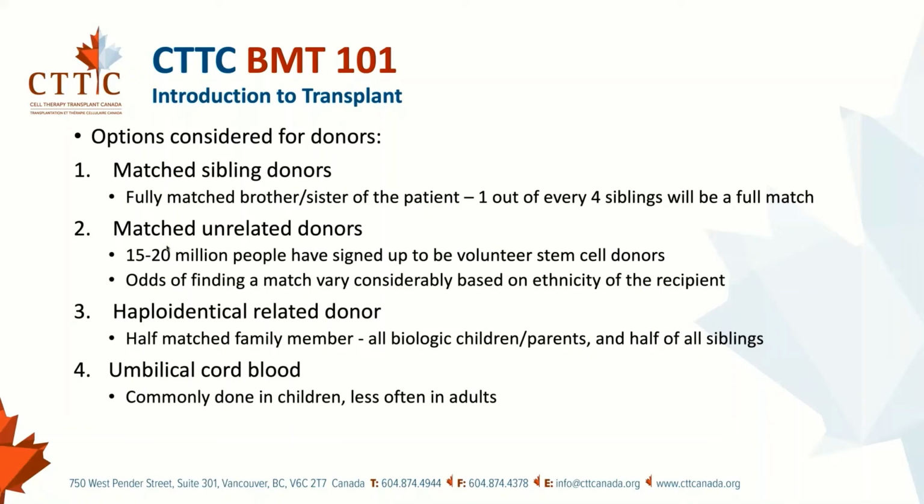So haploidentical donor transplant is an option for patients now, in particular, that don't have a viable sibling donor and unrelated donor. Lastly, umbilical cord blood is blood that is normally discarded after birth in the umbilical cord, but it is actually a rich source of stem cells. It is frequently, though, small volume, and that means that it's really an option mostly for children, less so in adults. But it is an option, and it's commonly done in pediatrics in Canada.